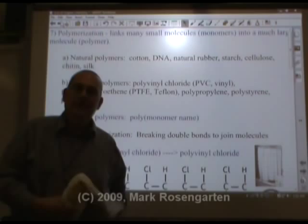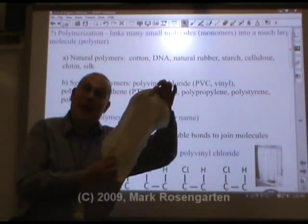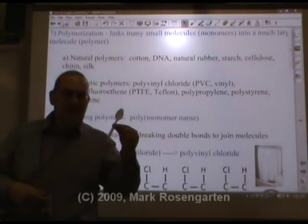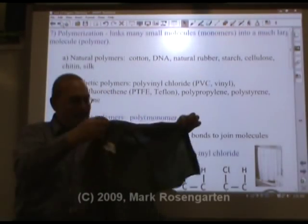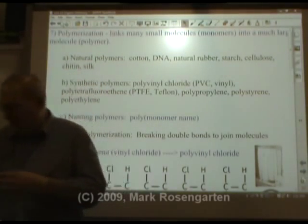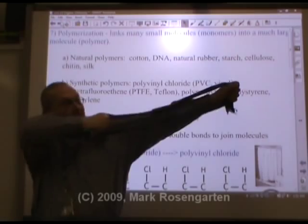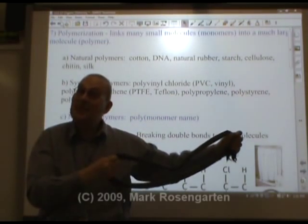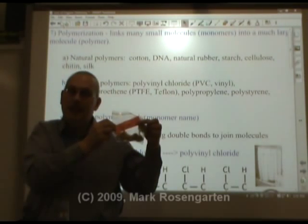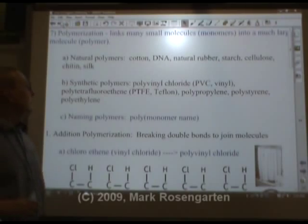Polyethylene. Diaper? Polymethyl methacrylate. It's very good at absorbing water. Thank goodness. Polystyrene. Silk. It's a natural polymer. Polybutadiene. It's an elastomer. More about that later. And guess what this is? How'd you know it was wool?